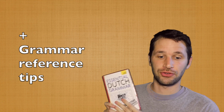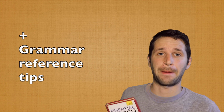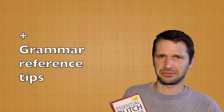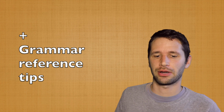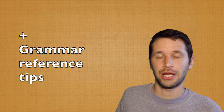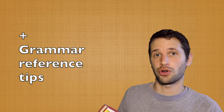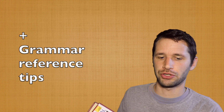What did I like about this book? Well, first of all, it answers the grammar questions that you would be asking as an absolute beginner. If you're not really into grammar, or you don't really like to see things explained, well, please don't buy this book. So it's a reference book, and there are also some tips to learn Dutch and generally to learn languages.